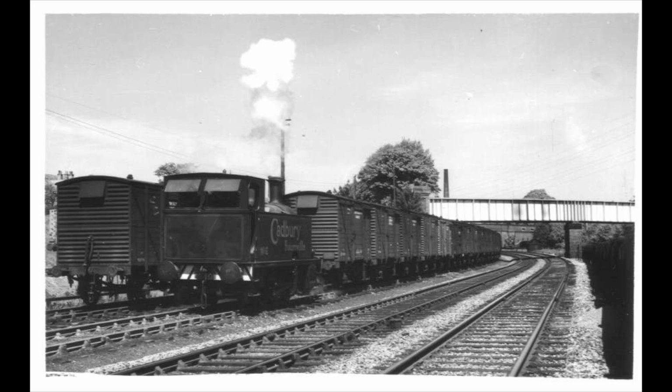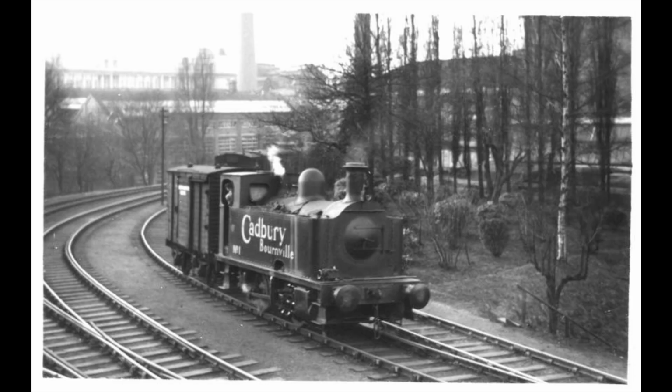As with most other industries, the 1950s and 60s saw a movement away from canal and rail transport to road haulage, and the Works Railway was finally closed in 1976.